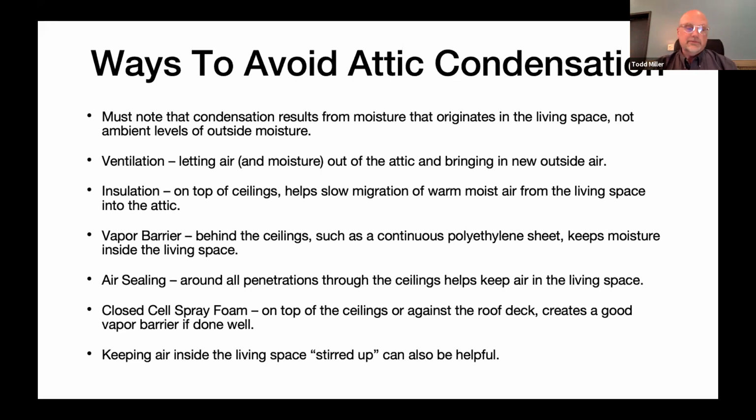Air sealing. So if you think about can lights in your ceiling, any light fixture, chases for skylights or even chimneys, anything that goes up through your ceiling. Doing good sealing around that from the attic side, just with cans of spray foam, helps to keep that air from rushing up through those cracks and ending up in the attic, carrying moisture with it at the same time.